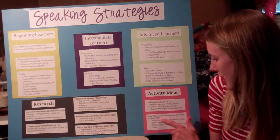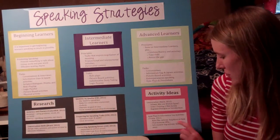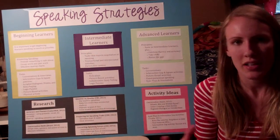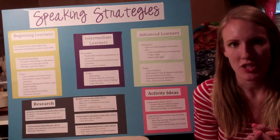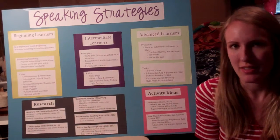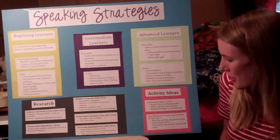According to Chada, he came up with some role plays and information gap activities. The first one was called Neighbors at Odds, where there's two neighbors and they have conflicting things going on, and so they're having to have some confrontation and use those opinions and disagreement phrases. So that's good, and I think students would really enjoy that situation too.